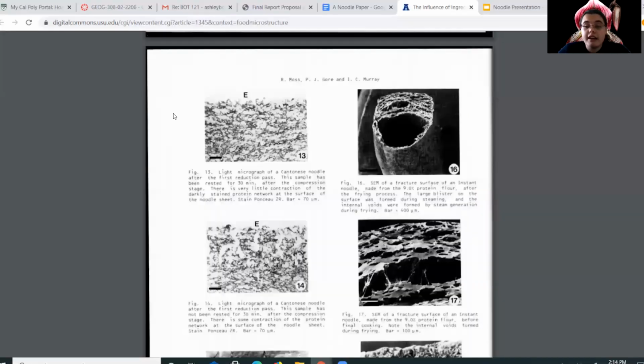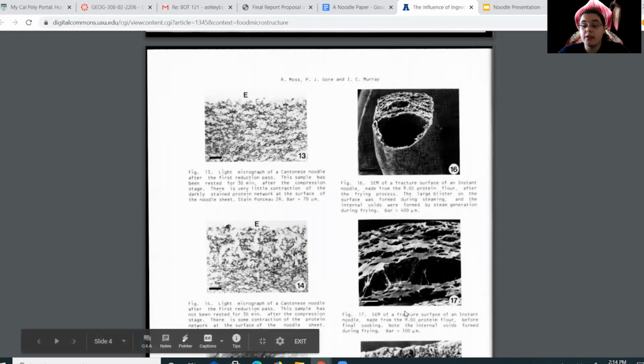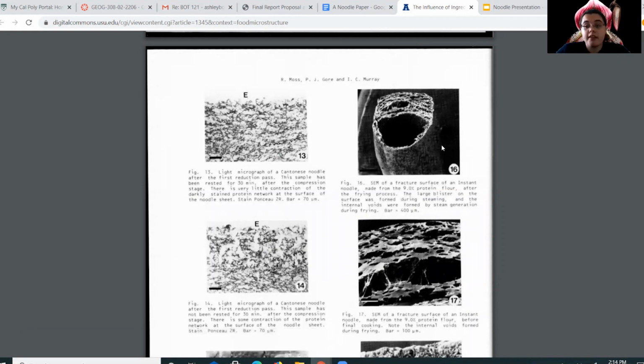In 1987, they used different technology. This is a light microscopy tool, and that is what they used to assess their instant noodles at that time. These are some pictures from the research study. They looked at Cantonese, Hokkien, and instant noodles.